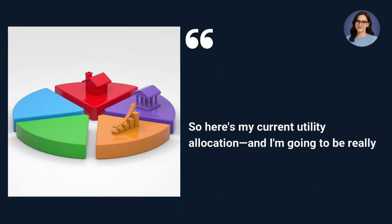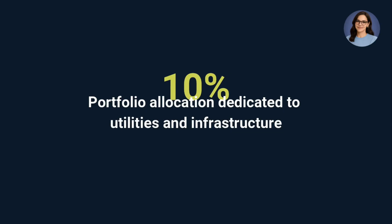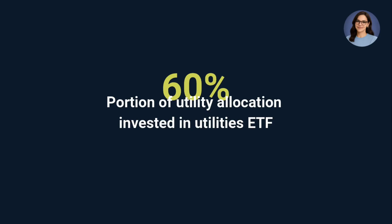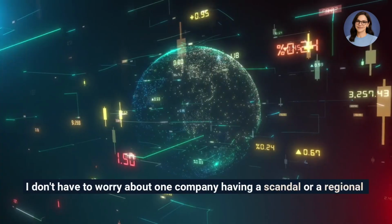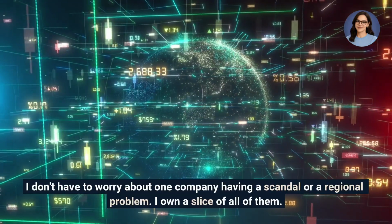So here's my current utility allocation, and I'm going to be really specific because I think that helps more than just broad concepts. I keep roughly 10% of my overall portfolio in utilities and infrastructure. But it's not just one thing. I've split it up strategically. About 60% of that allocation is in a utilities ETF. I use XLU, the Utilities Select Sector SPDR Fund. Why an ETF? Because it gives me instant diversification across the entire sector. I don't have to worry about one company having a scandal or a regional problem. I own a slice of all of them.